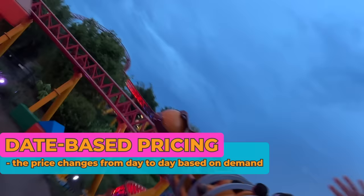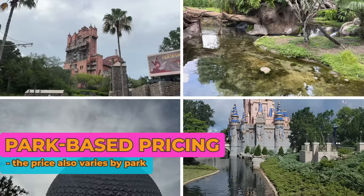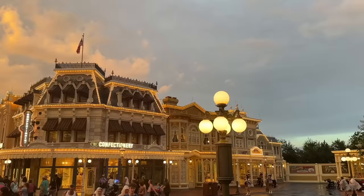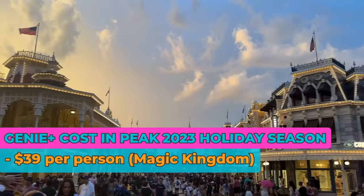And then they introduced park-based pricing, which means if you're going to Animal Kingdom, it's less expensive than if you're going to Magic Kingdom, or if you want the park hopper option, it's whatever park is the most expensive, which is always Magic Kingdom. Over this past holiday season, we saw Genie Plus at record highs, with it being $39 per person at Magic Kingdom or for that park hopper option.